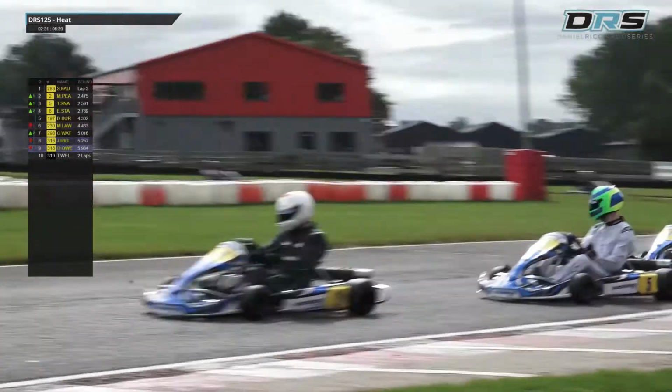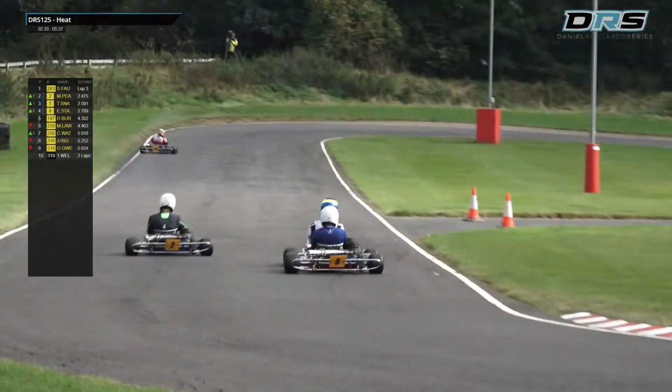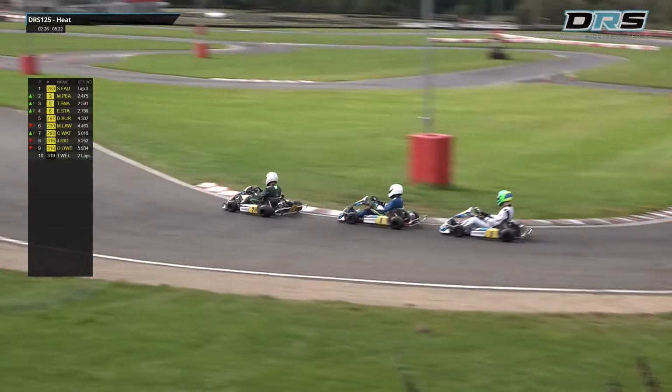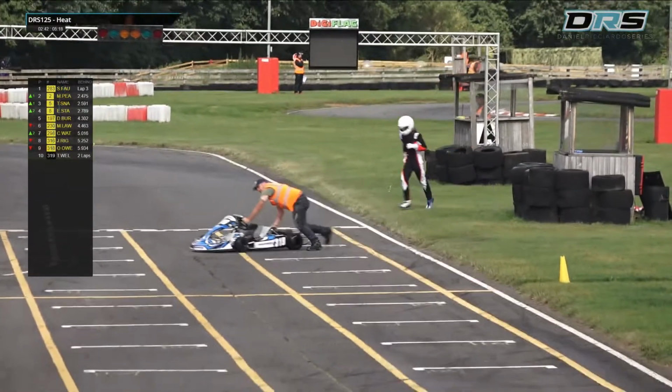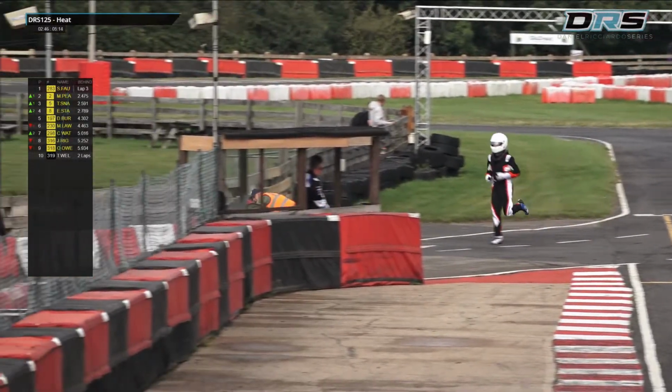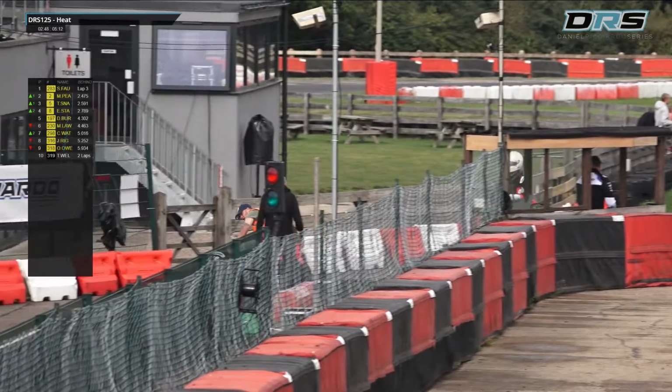We've got one retirement, which is 319 of Tommy Welsh. Welsh is just being pushed over start finish. He'll take no further part in this first heat. In fact, they're going to get that all the way back into the paddock. Just pushing it into the dummy grid entry at the moment.